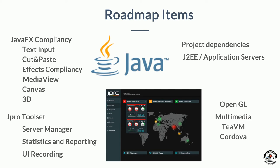And project dependencies is something which is high on our priority list, because today you might run into some dependency problems as long as we don't support class loaders, so that you can configure a class loader and get away with those issues very easily. And of course, we would also like to have the possibility to run the jpro servers on an application server. So those topics are on the list and are probably going to be seen not too far away.